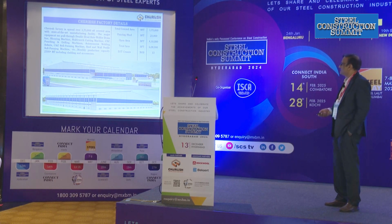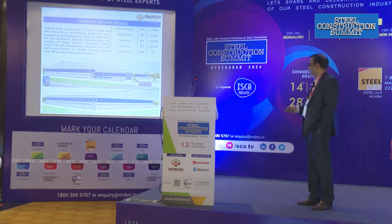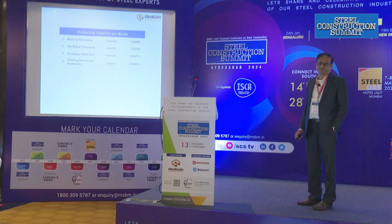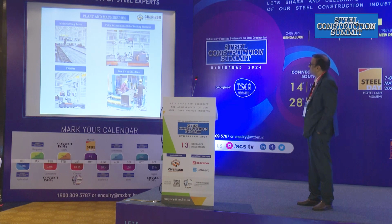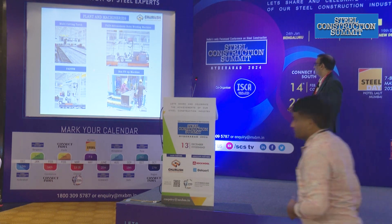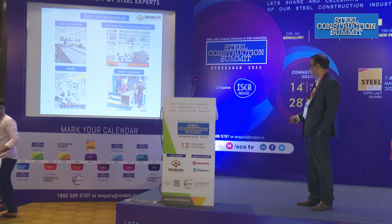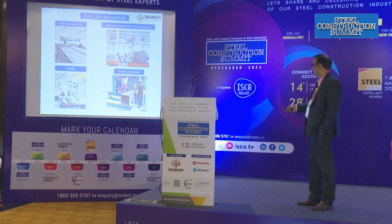Yeah. So these are the details about our factory. It's about 2 lakh square feet of covered area. These are our fabrication facilities. I'm sure this is going to increase in the near future. So you can see this robotic. And we have also introduced box fitment, which is a requirement now in the industry. So it's an automated fitment of box.